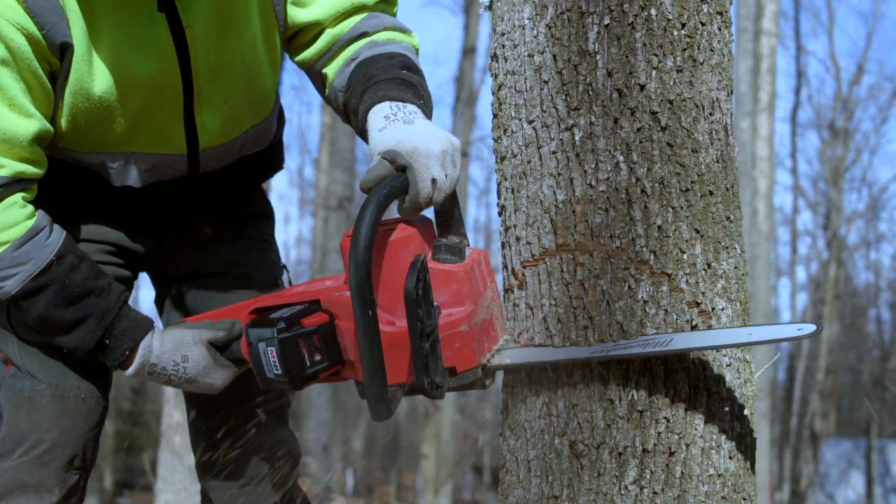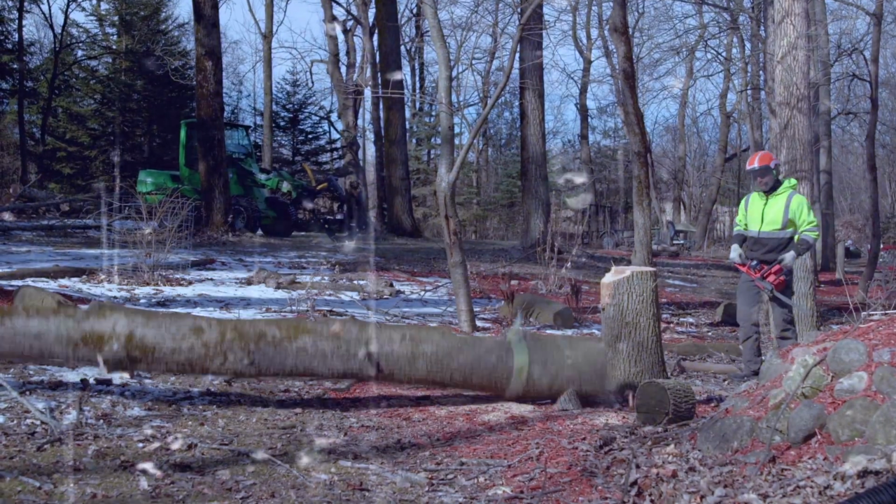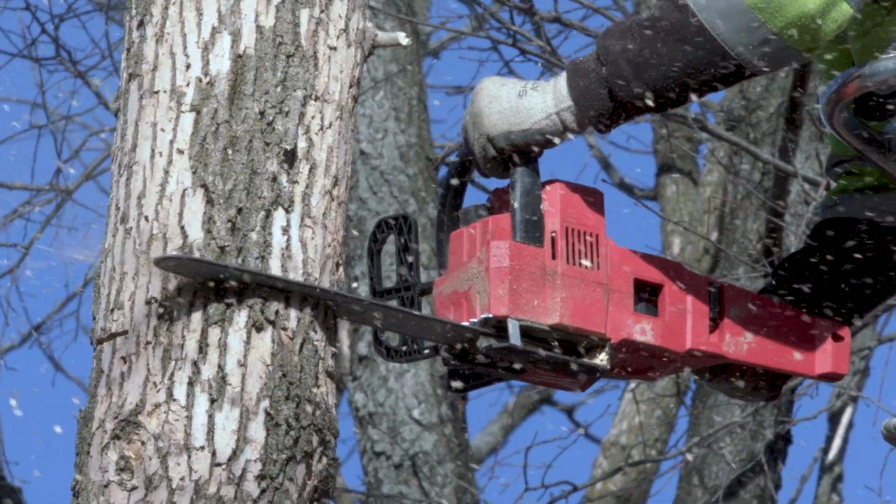The M18 FUEL chainsaw far exceeds anything we've ever used. The long run time, the torque, it performs well above what we possibly could have expected.